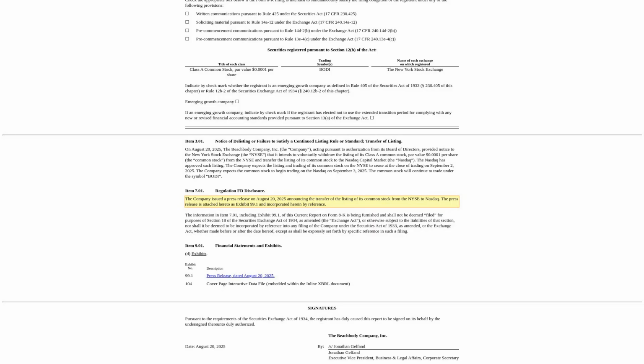Scroll to Item 9.01, Financial Statements and Exhibits. And finally, this section just lists the exhibits that come with this report. They've included the press release as exhibit 99.1, and exhibit 104 contains important data in a format that computers can easily read.